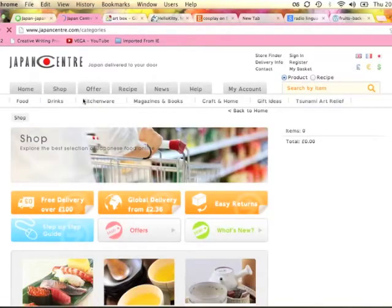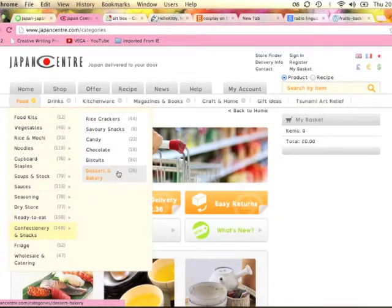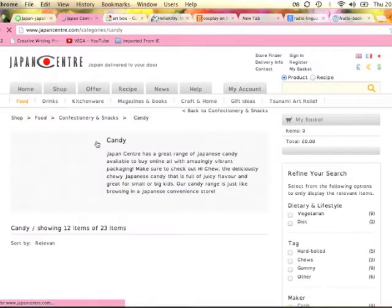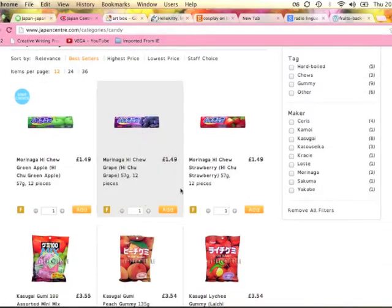One of the favourite things is all the bizarre sweets that they have. I usually go there and buy loads and loads of sweets and stuff for presents at Christmas. So it's actually not that unreasonable, the price as well. They're quite cheap. I mean, these are bigger bags, some more money.